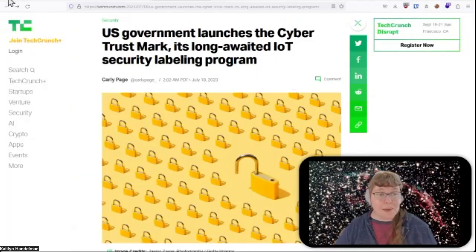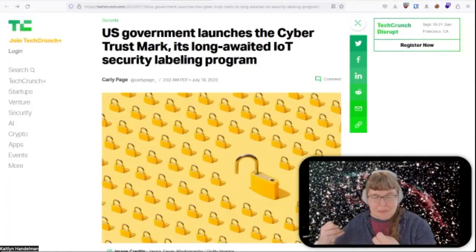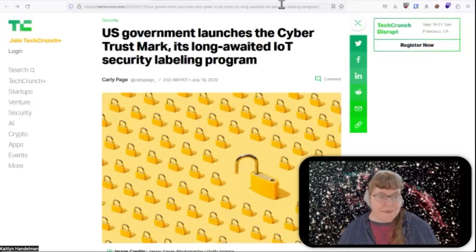And that's where the US government comes in, where previously there wasn't really any oversight into security. There were oversights like the FCC, which would make sure that your device would not send out harmful RF radiation. There was the Energy Star program, which would make sure that your device wasn't using up too much energy. And if you look on the box, you'll see like Energy Star, the FCC logo, all that good stuff. But yeah, the Cyber Trust Mark is the new one that's coming out. And so this is an article on TechCrunch by Carly Page.